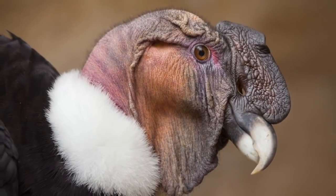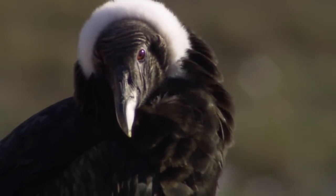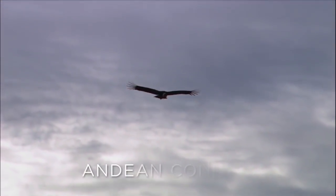How awesome! The Andean condor has a wingspan of up to almost 11 feet. Can you imagine that? That's incredible. That's almost two people lying down next to each other. That is incredibly long. You are right. They are huge and they're just amazing.